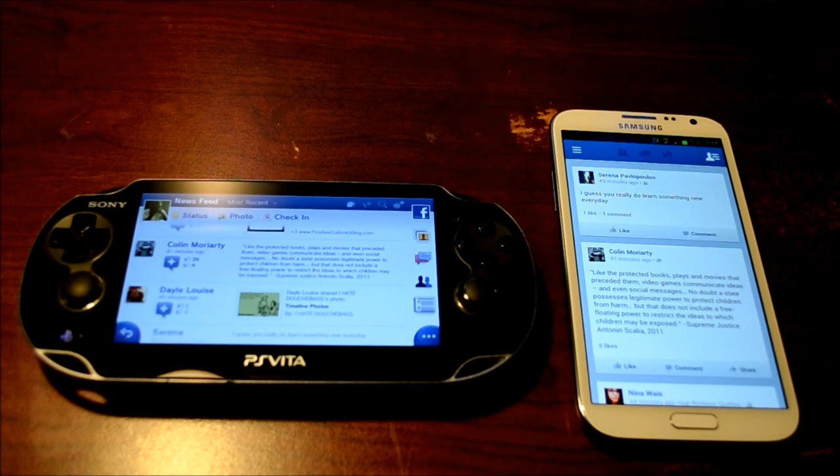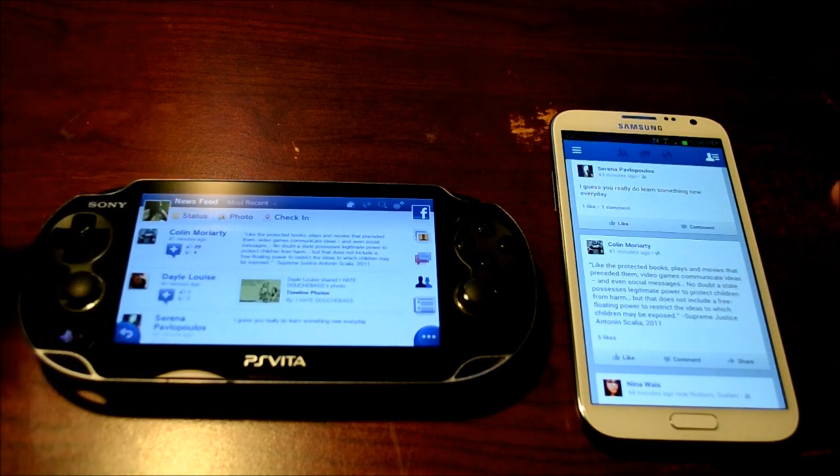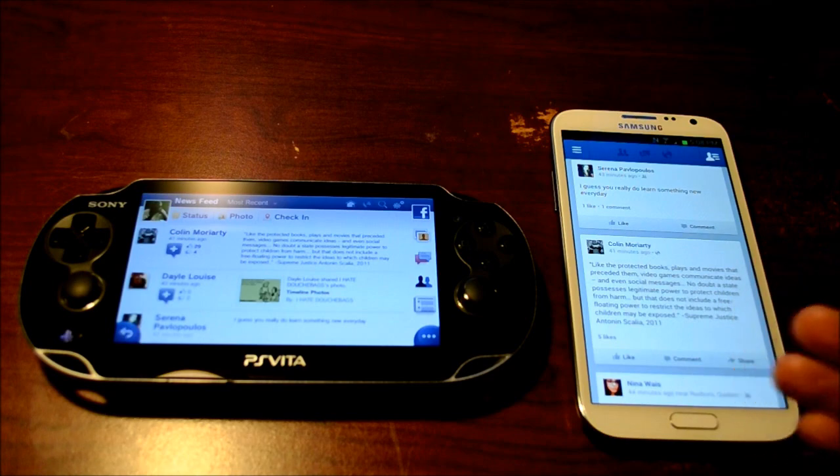So there are three major criteria which we're going to go through in this video. The first criteria is speed, so how fast the application starts up and how quickly the pages and pictures load. The next one is organization, so this is how easy it is to navigate the application and get to where you need to get to. And the last one is features, so what features does the application support on their respective systems?